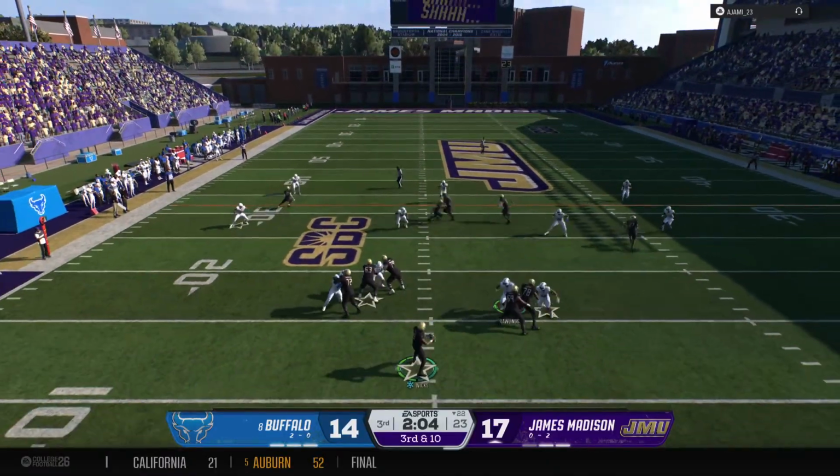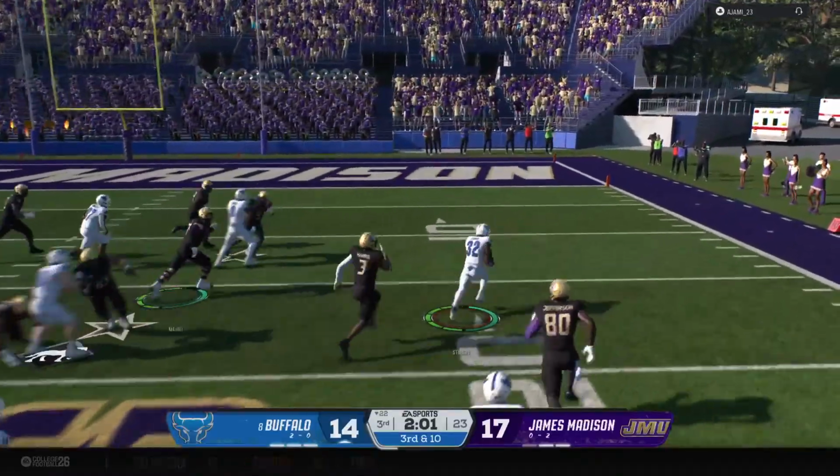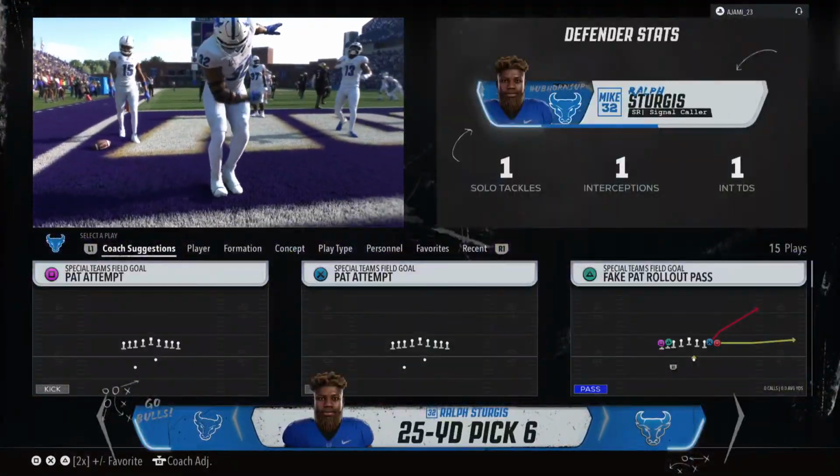On third and long, he has to throw for it. And he is finding wide open defenders all over the field. His third interception of the day. And he's going to run it all the way back.